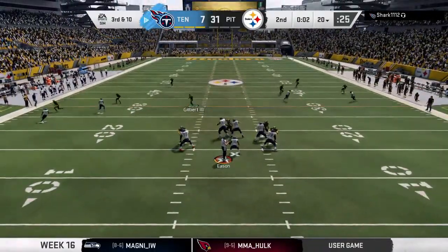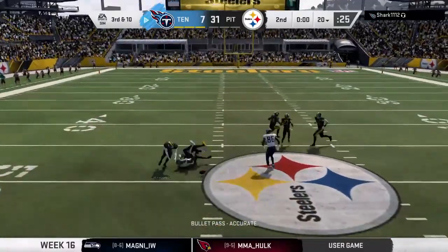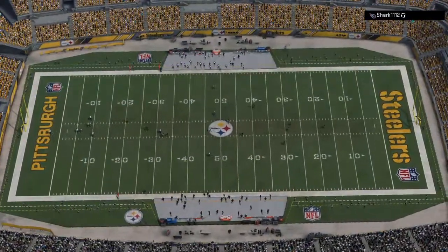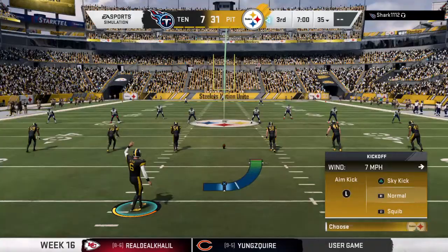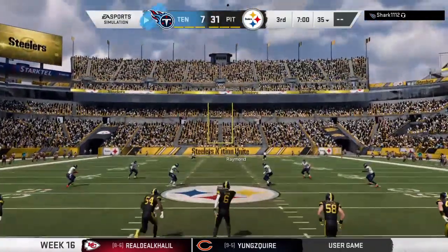A final shot before break. Eason going for the deep ball. And that will be incomplete. Well, they weren't scared to let it fly, but it falls to the ground and brings up 4th down. So we are at halftime here on Christmas Eve. As we head down to Orlando, that's where we find our man Jonathan Coachman at our EA Sports Halftime Report.